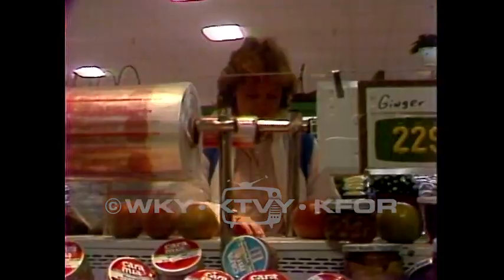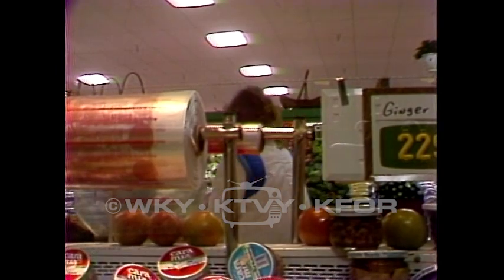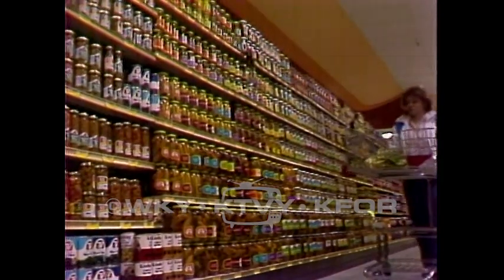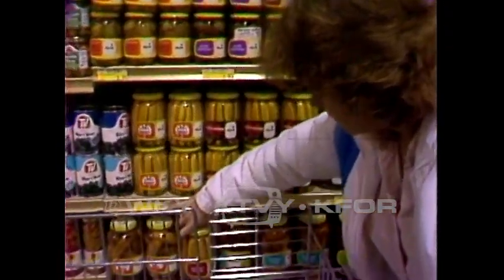Prices usually go down when the weather gets warmer because we usually get a lot of produce and stuff around locally. Watermelons, tomatoes, stuff like that's grown here in Oklahoma. Of course, up in California with the bad drought and stuff they had, the prices are going to be pretty high.